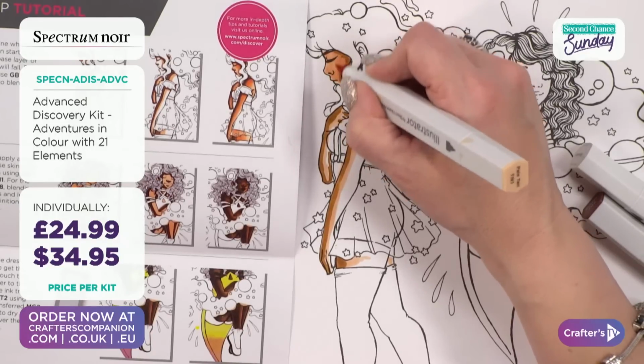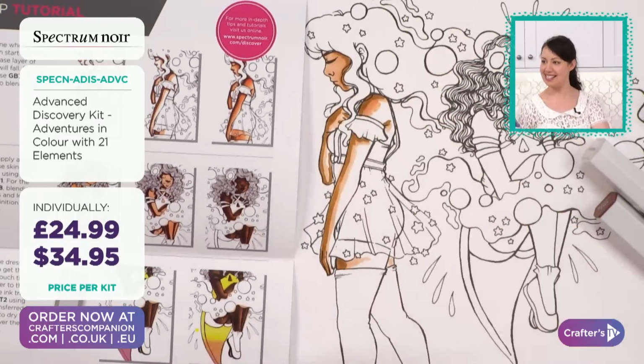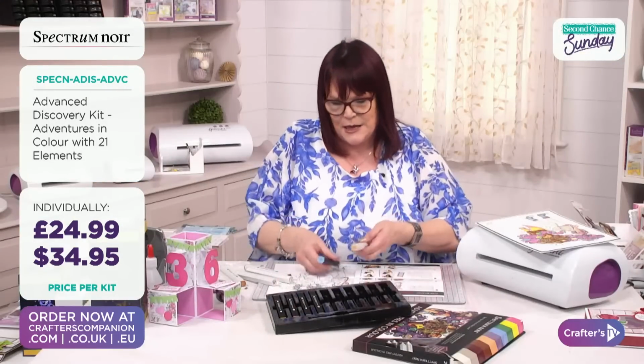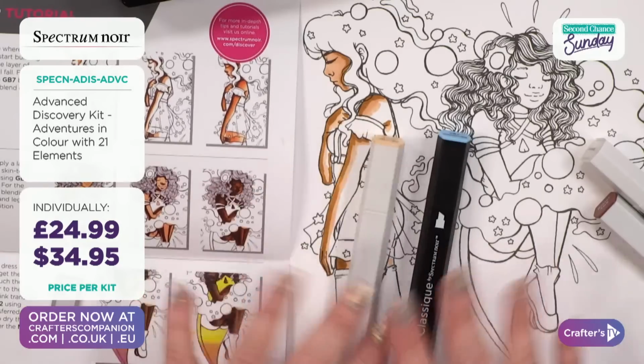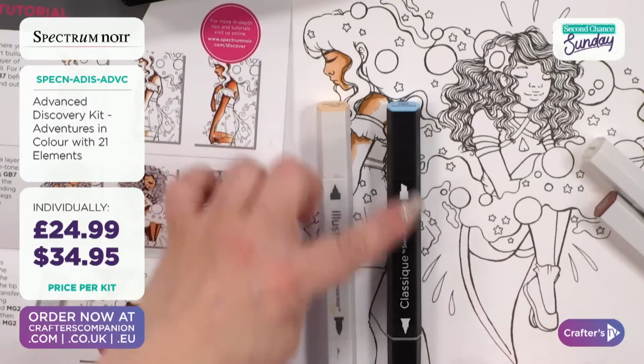Lisa has also asked, what is the difference between the classic pens and the Illustrators, please? Oh, I'll show you that, a visual. Let me just stop there for a second. So the Illustrators, these are both alcohol markers. So what you can see here is an alcohol marker. One's an Illustrator, one's a Classique.